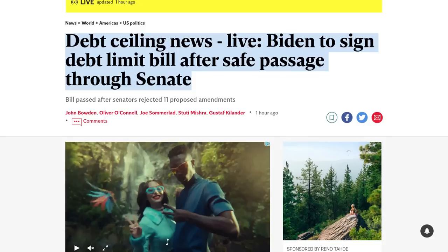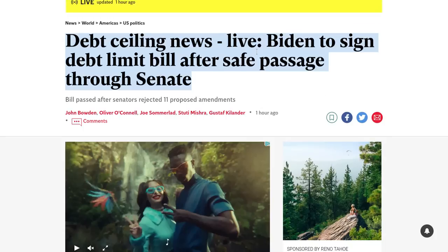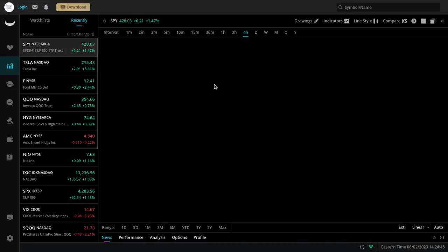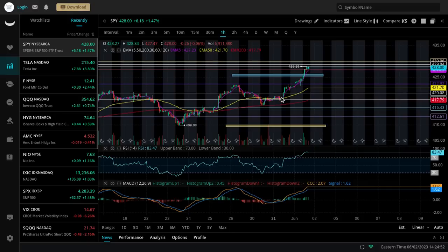But if these divergences play out, and the odds do favor that happening, because once again, Biden is about to sign the bill. And then you also have to consider that SPY is very overbought. On just the 4 hour time frame, the RSI is at 75, and the 1 hour it's at like 82 or 83, I think, 83.47 right now.